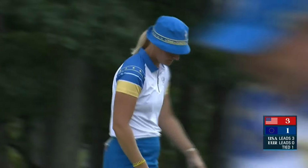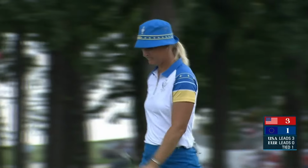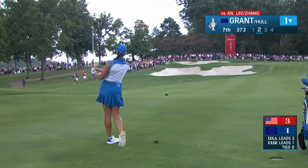Anna Norquist knew that was heading in, didn't she? Four or five feet out. Well, she's been a real pro. You never know, I suppose, but yeah. You can't expect Nelly Korda and Megan Kang both to make four, really, from where they are.